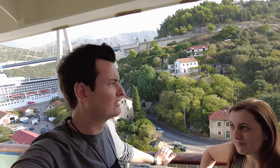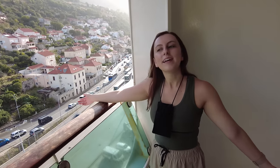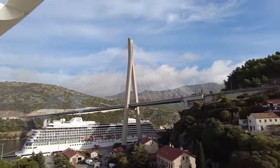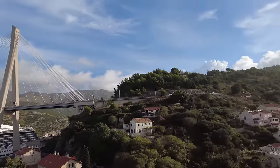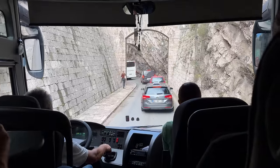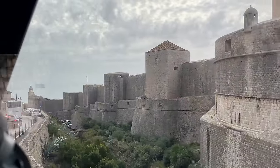Which is the show, really. That is the most recognizable setting, I would say, of the show. It's sure to be a great day because it looks absolutely gorgeous in town. So far it's blue skies. Hopefully we still have that when we get into Old Town. Okay, let's go. We got off the ship, and after a quick bus ride, we started the tour.